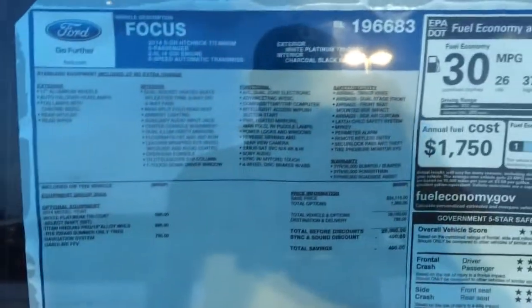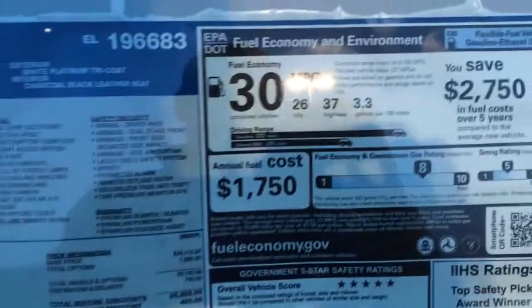And like I said, I don't have the window sticker of the Fusion, but I do have the window sticker of the Focus. It averages 30 miles a gallon. That one averaged 28. So I mean, it's kind of like which one you like better. And I'd say drive one, or drive them both, and feel the differences, you know.